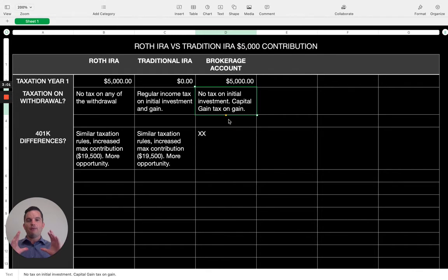So I will pay capital gains tax on my gain. If it grows to $20,000, I'll pay tax on $15,000 of that. Capital gains rate right now is 15%, may change. That's one of the things that Biden has on his bill that could change for some of us. We don't know. That's speculation, so we won't go too far into that.